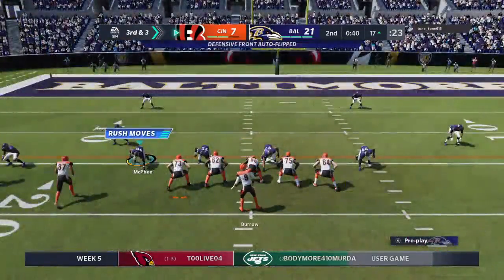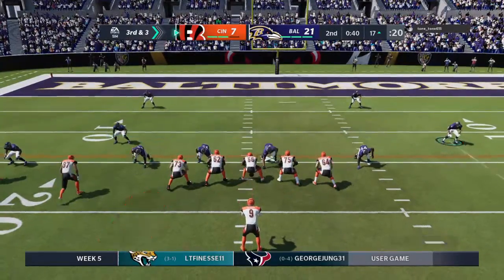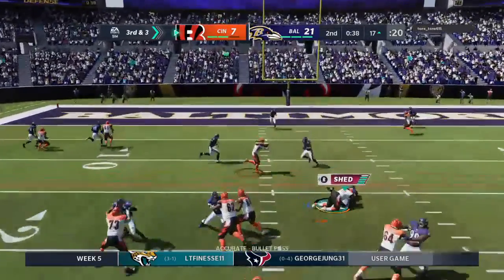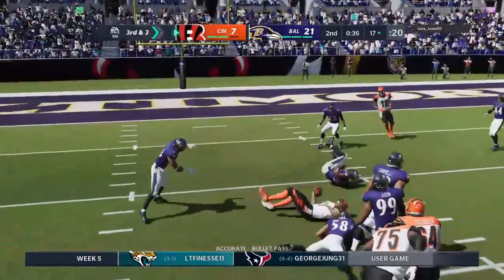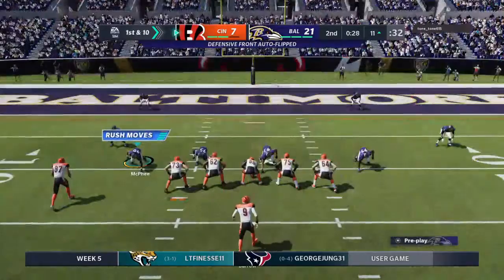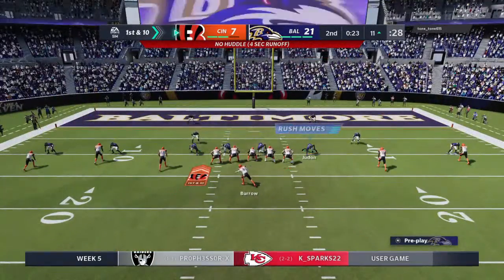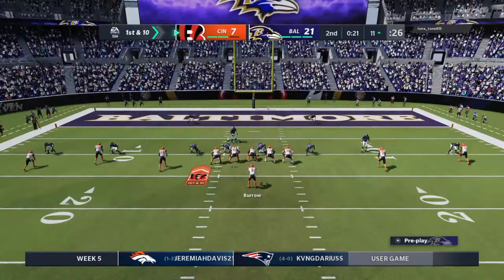The 8th play of the drive coming up. It's 3rd and 3. Throwing again, it's Burrow. Got an open man. That's C.J. Uzomah. And he gets the 1st down yardage before he's brought down just outside the 10 at the 11. Now a 1st and 10 at the 11.